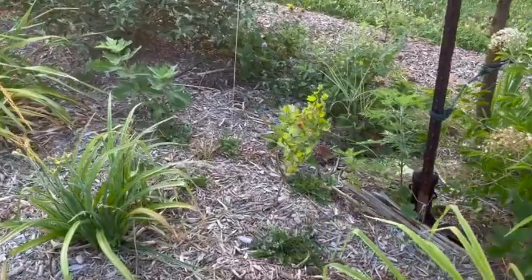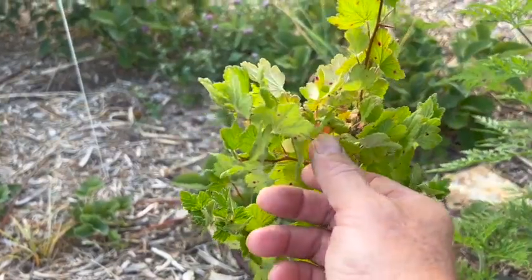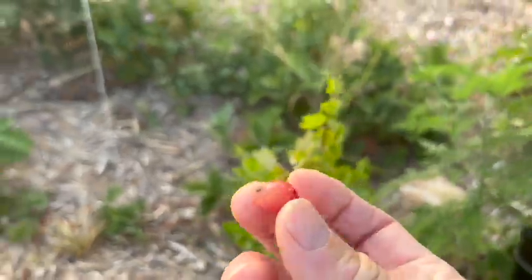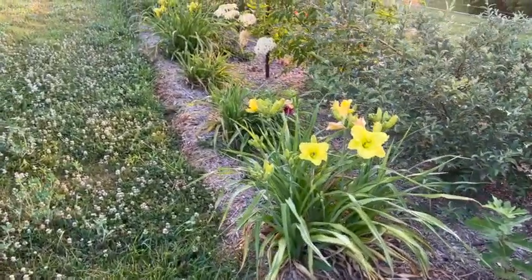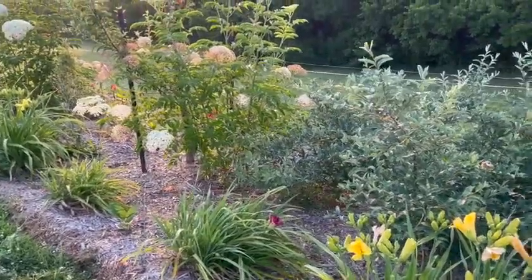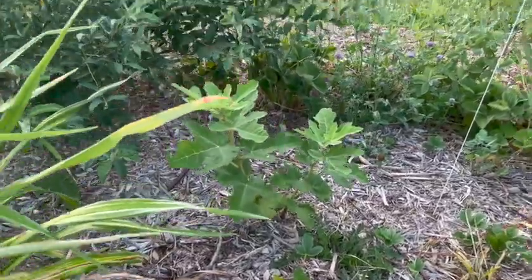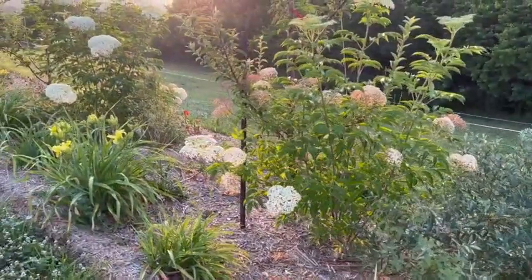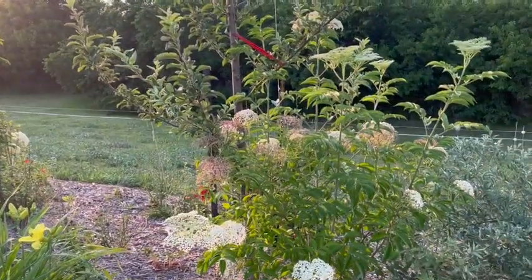My little gooseberry start has a ripe gooseberry on it right there. Gooseberries, when they're ripe, they're not very sour. They're actually kind of sweet. Oh, the Chicago fig came back. I thought sure they wouldn't make it, but they did. Now, I don't know if they're going to be able to ripen the fruit before fall, but we can always hope.